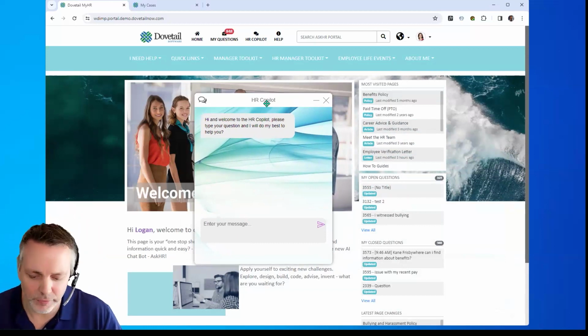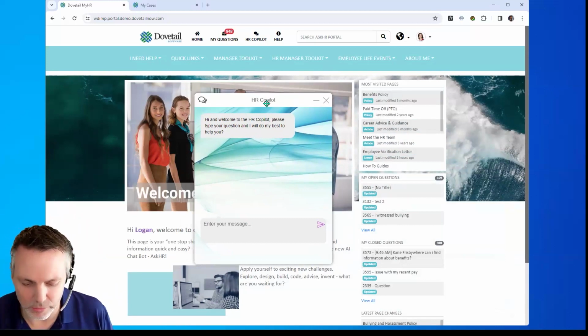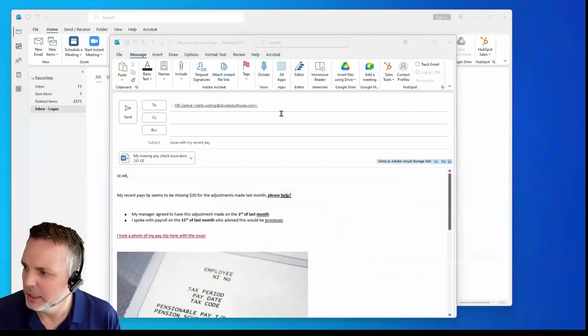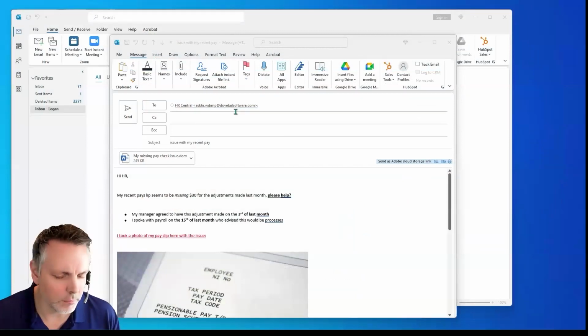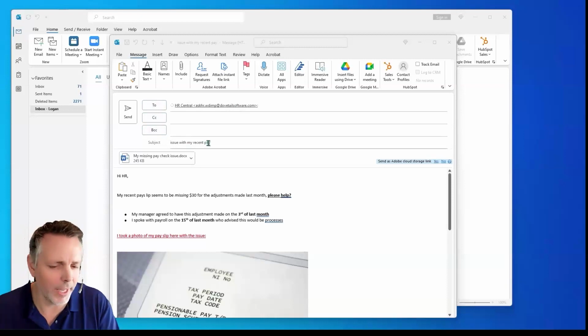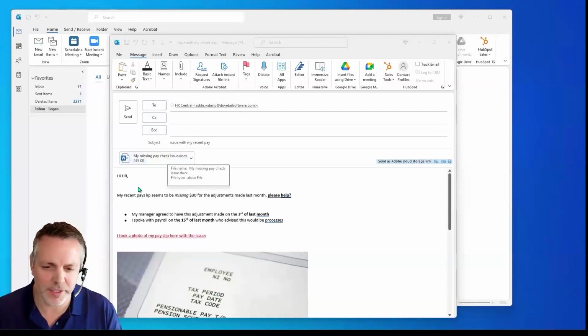Okay, now we're going to head over and actually look at how employees interact over email with your HR teams. So here's an example now of an email that I've constructed. I'm sending it over to the Dovetail platform. So the Dovetail system can handle any number of incoming email accounts. So maybe payroll at companyname.com, HR at company name, ER at company name. You can have one or you can have several.